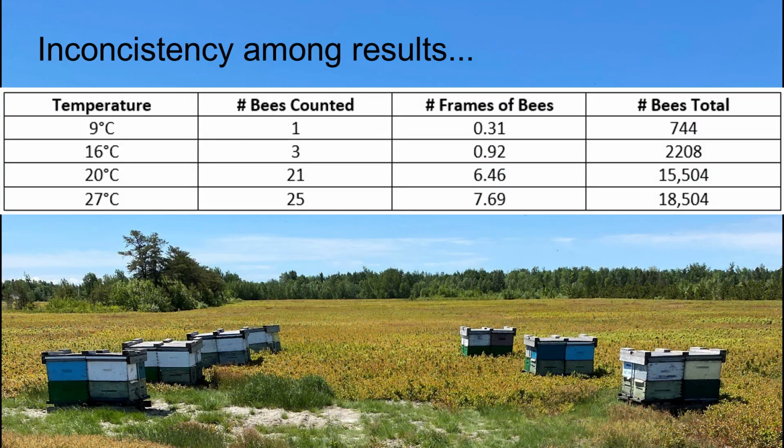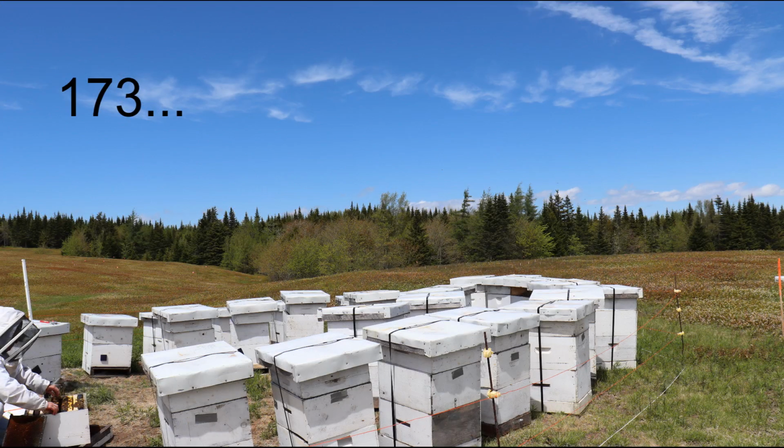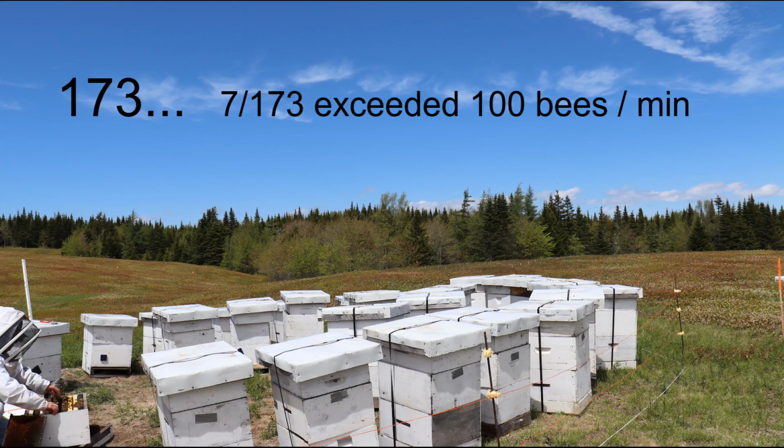The inconsistency among these results shows the impact that air temperature and weather conditions can have on perceived hive strength, estimated using this visual hive strength assessment method. Of the 173 colonies assessed, only 7 exceeded the threshold of 100 returning bees counted in 1 minute.